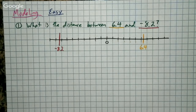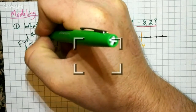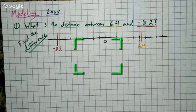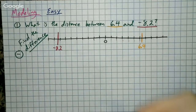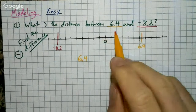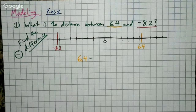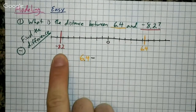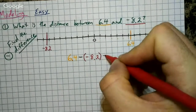I'm looking for the value of what the distance is. So the way you could always do it is, with one value, you're finding the difference. So one value minus the other value. A great way to remember it is to find the difference. And if you're finding the difference, that is subtraction. So let's see what that will look like. If I have 6.4, which is my first number, and from that I'm going to subtract, because I'm finding the difference, the second number, negative 8.2. I'm going to have to use parentheses here, negative 8.2. I'm going to figure out what that equals.